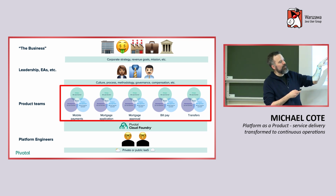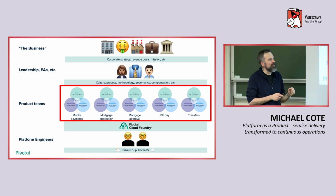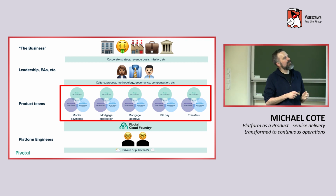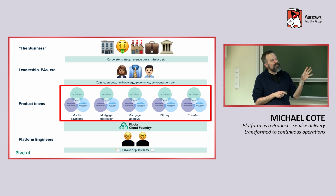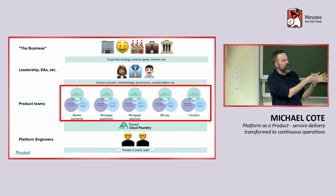So the first thing that you'll notice, right? We've got a platform running underneath here that automates most everything for us. And then we end up making these various teams that are very product-centric. So you have what we would call in Pivotal a balanced team, or a team with an engineer, a designer, and a product manager that's fully dedicated to each of the products that they're working on end to end, right? So they don't just work on one portion of it.